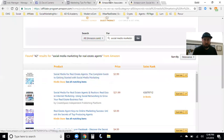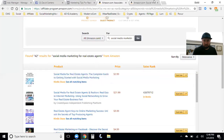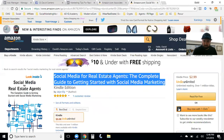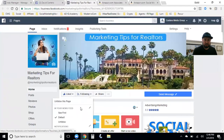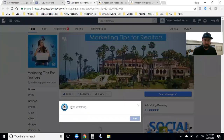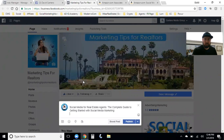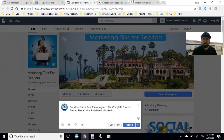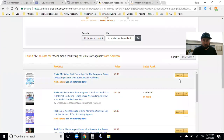So here's what I'll do. I'll click the link to grab some basic text from the actual sales page. Okay, let's say we do that one, and then I'll go over to my page and I'll simply post it. Just a quick little headliner to grab their attention. It's actually the name of the book, so that's good. And then what I'll do is I'll grab the actual link.